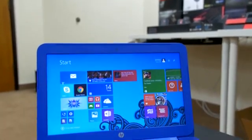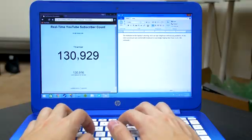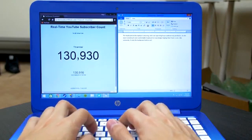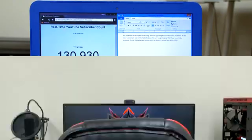Productivity-wise, I found the HP Stream to be the best option simply because of the screen size. I recommend either a 13 or 14-inch laptop for students to take advantage of the entire screen real estate, whether it be using the split screen feature, researching, or even simply typing up an essay for a project.